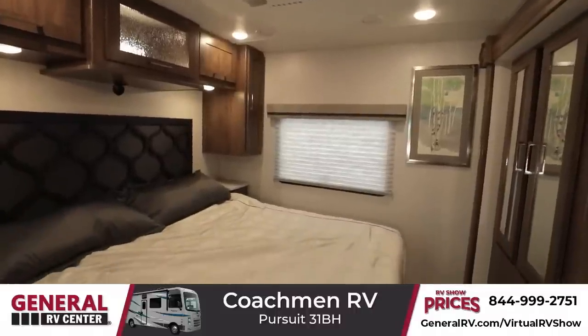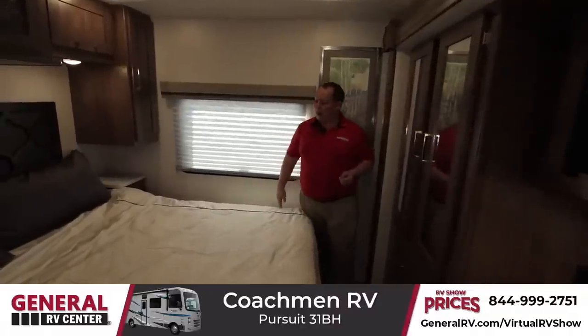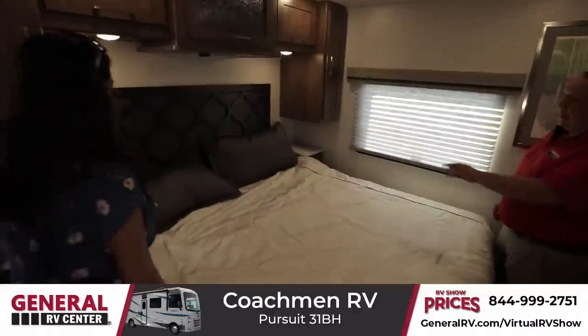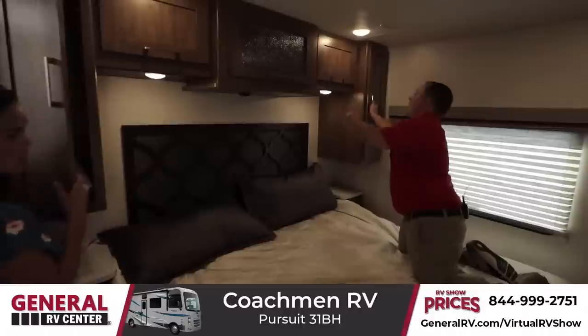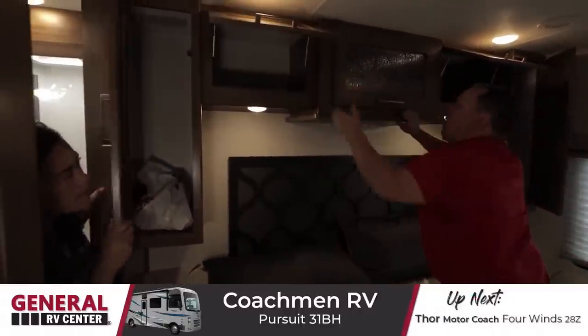Okay. Again, you have two access doors to the bedroom. You could do it from the bathroom or from right there. Andrea, this is a king-size bed. It is, Matt. Wow, I like the headboard. I know, it is kind of cute. And look, guys, wardrobes on both sides. Look at this storage. Very nice storage.